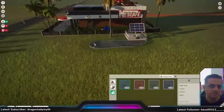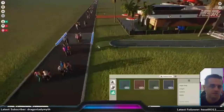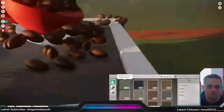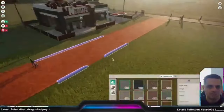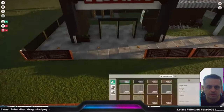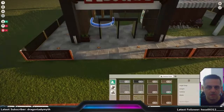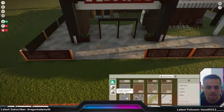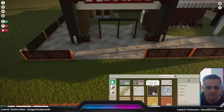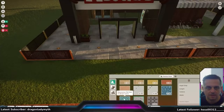Staff path goes down to the end here. Push. And we're going to do a normal path. I don't feel like Earth should be in a coffee shop. So let's find something that sort of semi matches what's already in there.